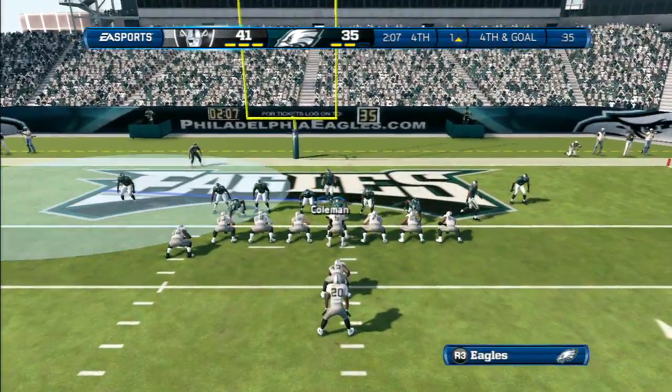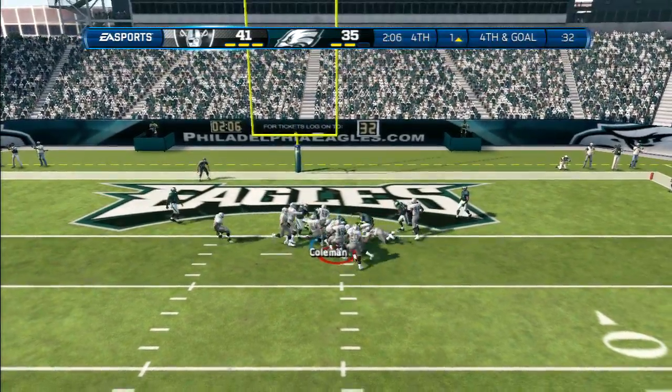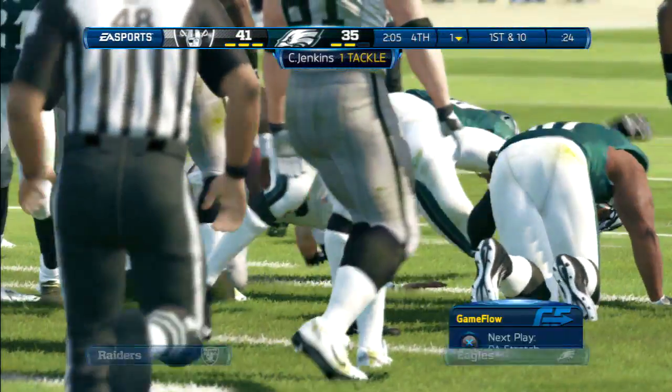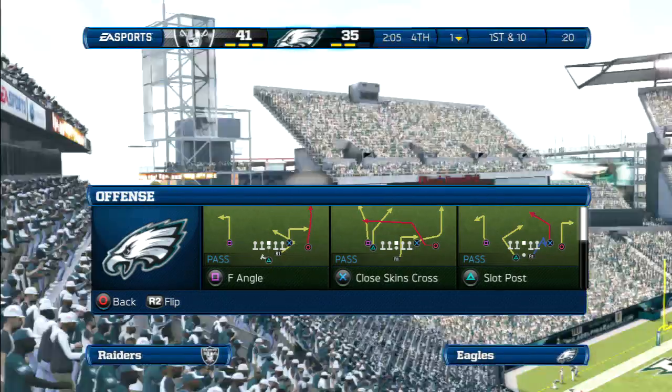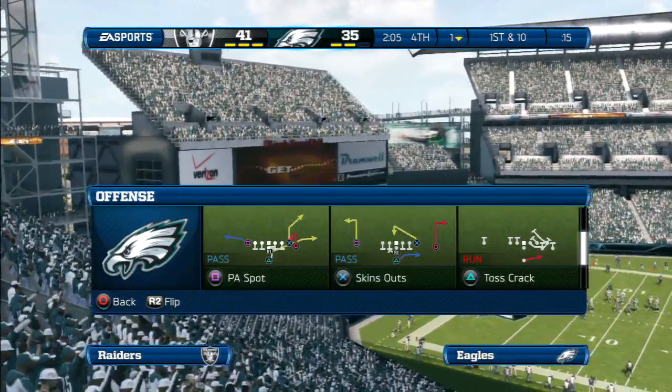This will probably be the last play before the two-minute warning here in the final quarter. Quarterback has it and drives forward on the sneak. That was a terrible job that time by the offense. The head coach decides to go for it on fourth down. The play is there. The players just did a terrible job of executing.